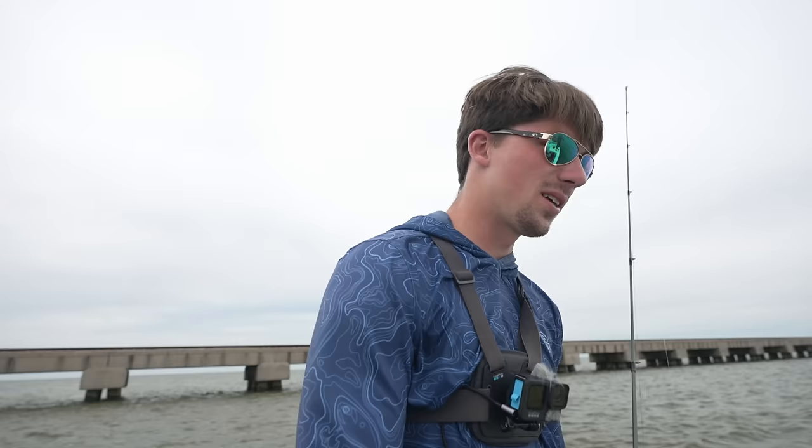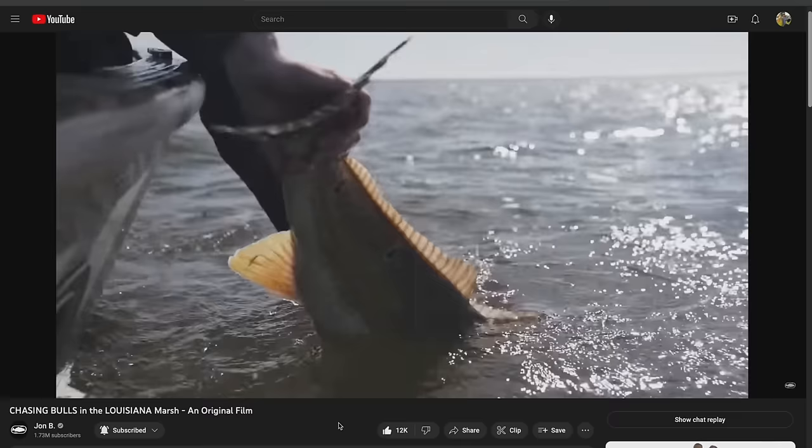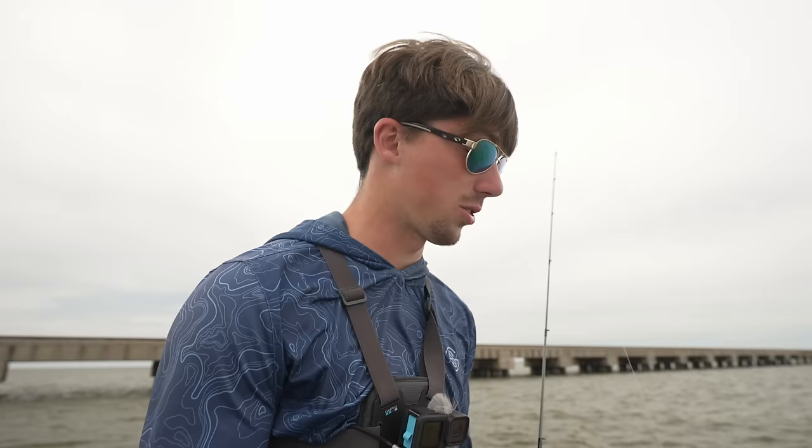The last time I fished with Ty, we were after redfish. It was super cold. We weren't filming any sort of urban stuff. We were down south, and we actually tagged quite a few of the redfish. Caught some giant reds, but it's neat to see some speckled trout get tagged.